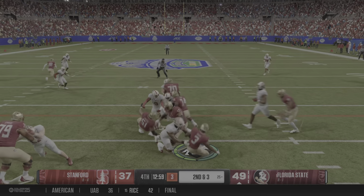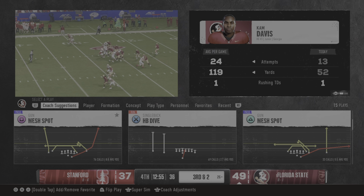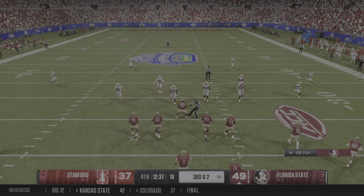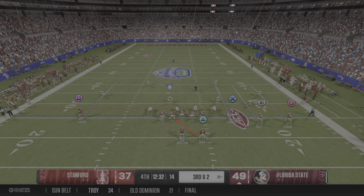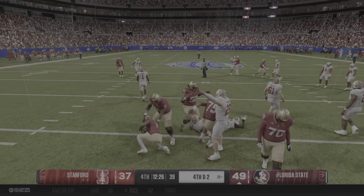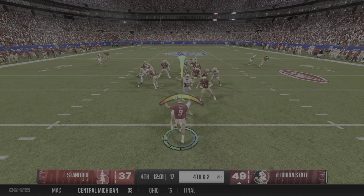An inside give now from the shotgun. And just a short gain this time. They're able to get him down. So a very makeable third down for this offense from the 26-yard line. They'll try to move the chains here on the ground. And the play goes nowhere. Picked up about a yard. It'll be fourth down. The Seminoles will line up to punt it away.